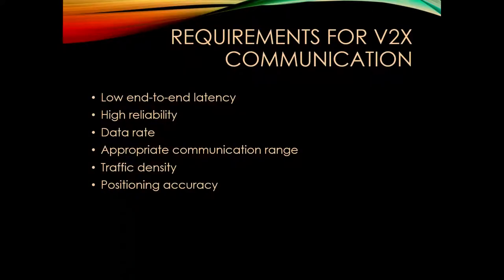What happens if a car sends its position by GPS and the position is not accurate enough? I see something on the road and the position that I send is not accurate. All those things impact the communication. What happens if the data rate is not correct, or I lose the bandwidth, or, let's say, the ITS station, the roadside unit, loses the bandwidth?